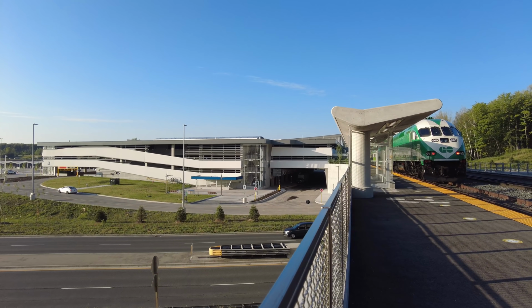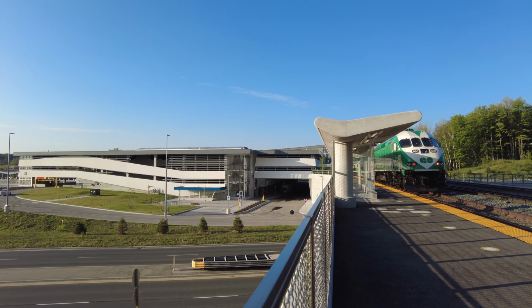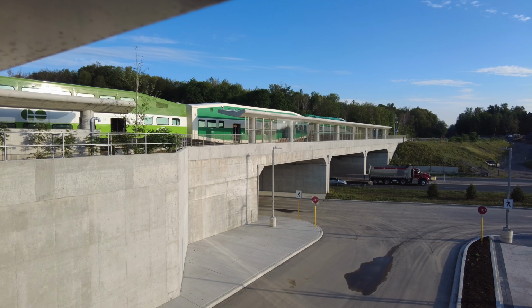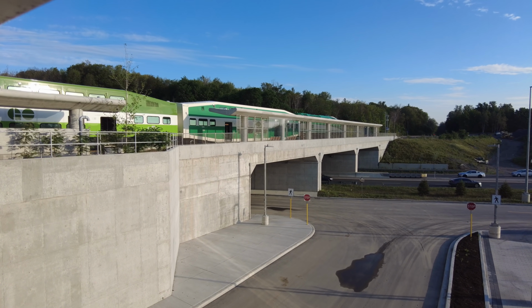Speaking of the railways, part of the project was converting the single-track bridge over Bloomington Road into a 3-track concrete structure, with the platform also taking up part of the space. This extends the dual tracking further north along the subdivision.